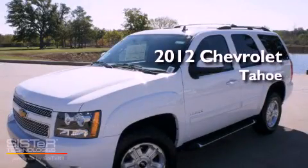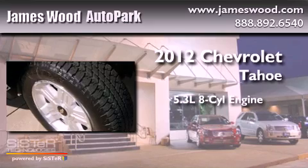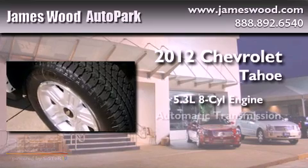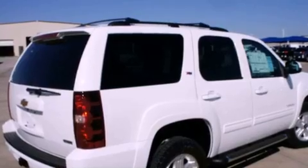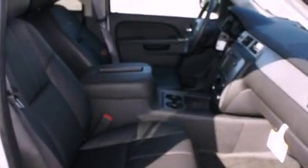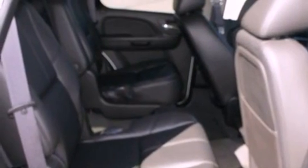This is a brand new 2012 Chevrolet Tahoe. It features a 5.3-liter 8-cylinder engine, an automatic transmission, and 4-wheel drive. Its top features include power-adjustable driver pedals, a power sunroof, a Bose stereo system, alloy wheels, and DVD entertainment system.